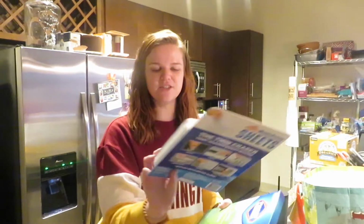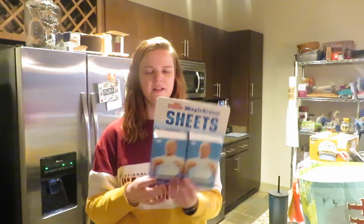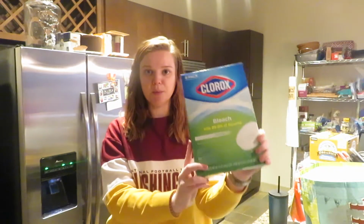I also have some cleaning products in here, so I just got these Mr. Clean Magic Eraser sheets. I've actually never tried the sheet version before, but especially when I'm cleaning the bathroom, I don't like to reuse the erasers, even though technically you can, so I thought these sheets would work well because then I can just destroy it and throw it away, and I'm not throwing away a whole bar. And then we also got these little deodorizer tablets for the toilet to help keep our toilet bowl cleaner longer.